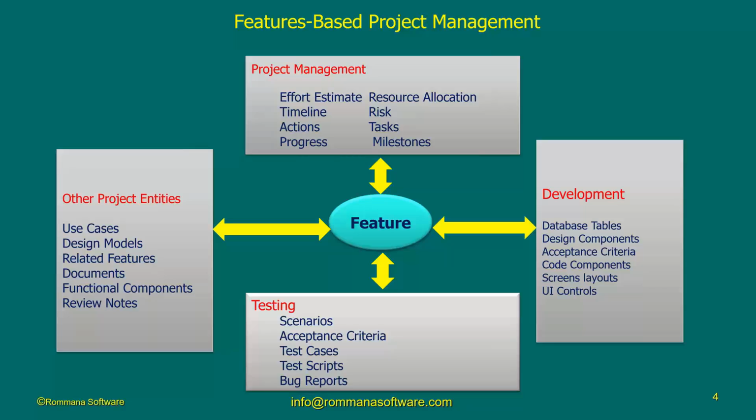Now, of course, someone might say, where did you come up with all these things? We just write features. Well, that's why Rommana ALM, as a full application lifecycle management, allows you to keep track of all these things when they are relating to features. So I'm actually getting those from Rommana ALM, from the project management component. The feature-based project management has been implemented in Rommana ALM for so many years now. It's very unique, very unique. We pride ourselves with the fact that no other software or project management tool implements feature-based project management.